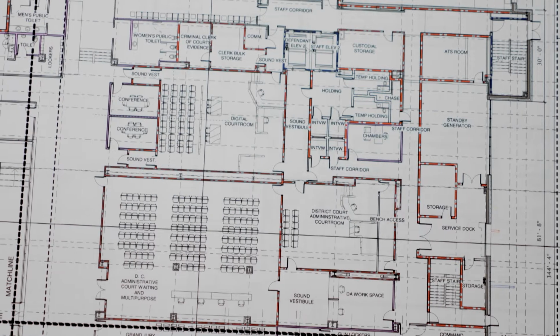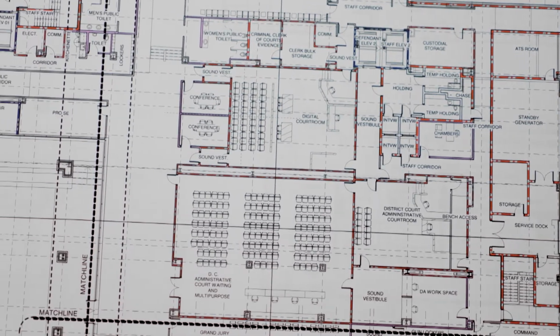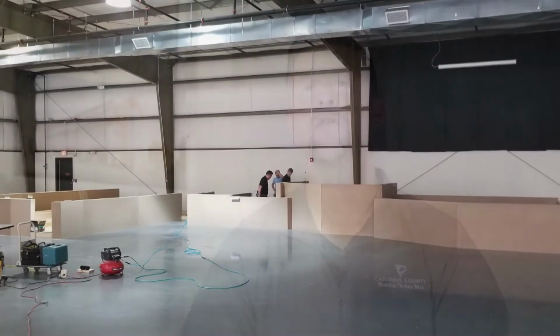Plus, there's a considerable amount of security that goes throughout the courthouse. Different types of elevators where inmates will travel, where attorneys will travel, where judges will travel.